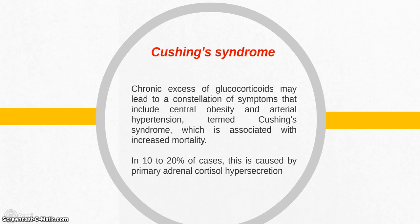Cushing syndrome. Chronic excess of glucocorticoids may lead to a constellation of symptoms that include central obesity and arterial hypertension, termed Cushing syndrome, which is associated with increased mortality.